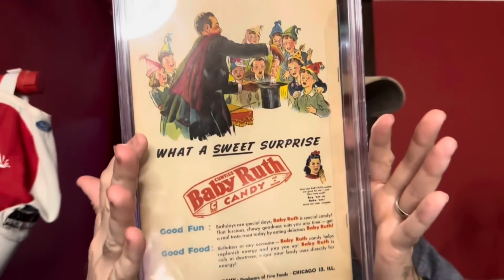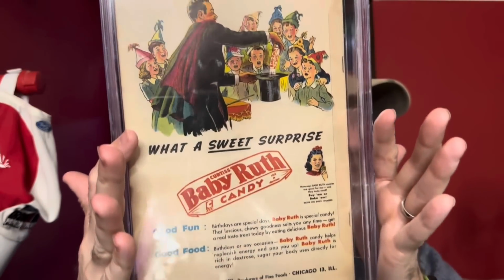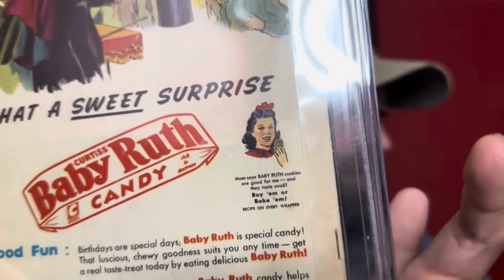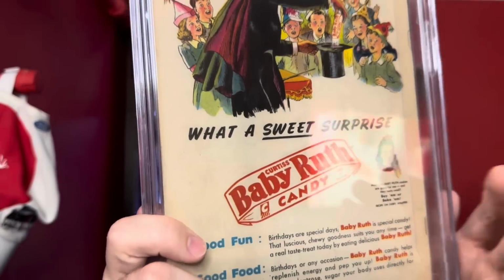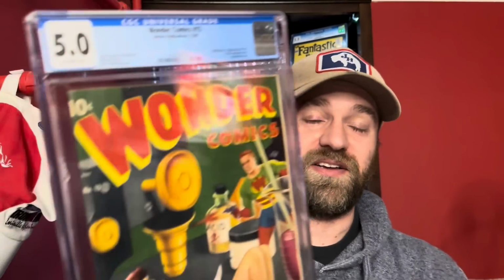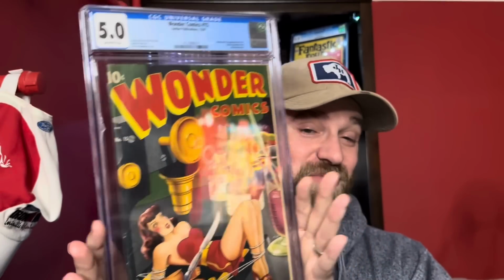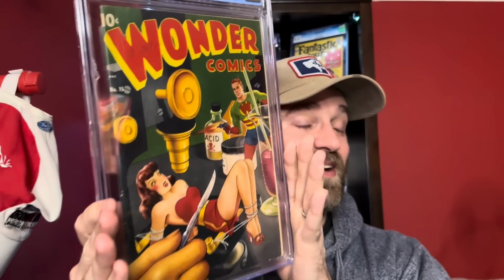There really isn't hardly any tanning to speak of. And like I said, the spine is incredible. Staples look really tight, no rust or anything. I don't see the 5.0. So maybe I'm wrong. Maybe I get it sent in, it comes back, I still get a 5.0. Maybe there's something I'm not aware of that's wrong in this book that wasn't in the grader's notes. It's possible. But this is an amazing presenting copy of this book, and I'm very happy with it.